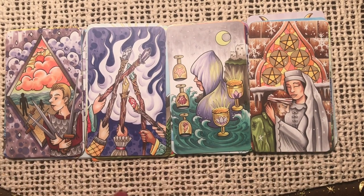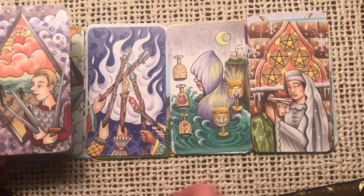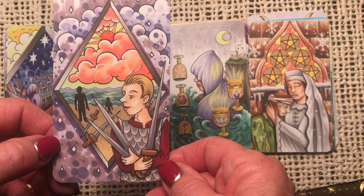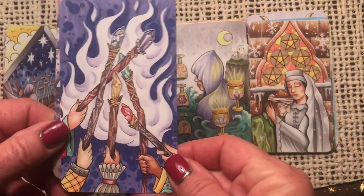will help to enhance your knowledge of tarot. It's a good deck for a beginner or for a beginning to intermediate reader because it expands on Rider-Waite. It's Rider-Waite based. Here we have a Five of Swords. Now we've got the people in this five deck here.